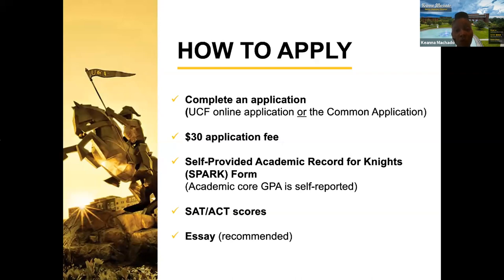Now, we do superscore these as well. So if you have taken them multiple times or plan on doing so, we will take the highest score from each of the sections, combine that, and give you the greatest possible score.